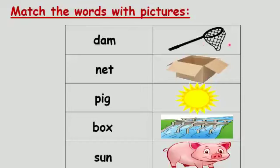What picture is this? Yes, it is net. And what picture is this? Yes, box. And what picture is this? It's a sun. Very good. What picture is this? It's a dam. And what is this picture? It's a pig. So shall we repeat together? Dam, net, pig, box, sun.